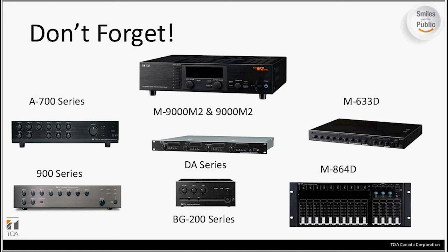And of course, there's the M633D and the M864D on the other side. Those are straight mixers, more higher-end digital mixers that you might use in a specific application for background music scenarios. Typically, though, you would see those more in the nature of school stages and things of that nature.